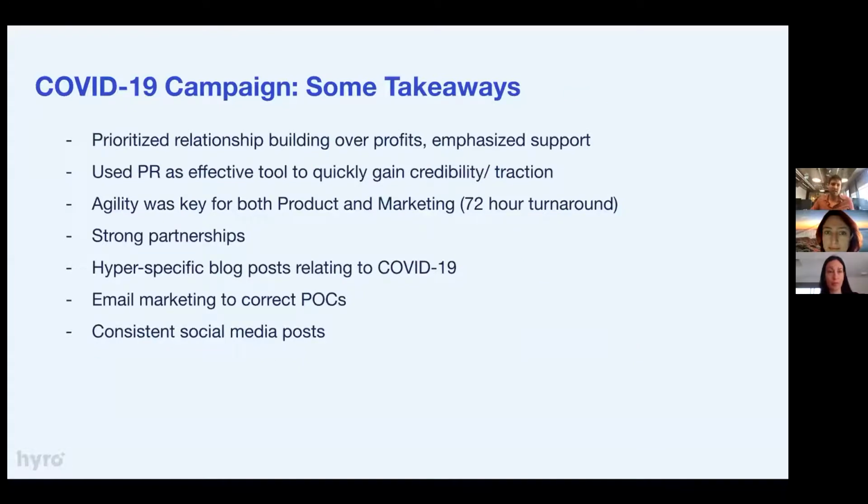And some of the takeaways from that campaign. So we prioritize relationship building over profits. I think that giving away the COVID-19 assistant is definitely an amazing product, but for us, we have the capability to go much deeper in terms of technology. And this was something that we can deploy as a default for organizations that can help them immediately. And so for us, giving away that product for free was, again, a no-brainer, and we emphasized support over trying to bring in revenues at a time when we know that health systems are overtaxed as it is, and they're our primary prospects. We used PR as an effective tool, again, to gain credibility and traction.